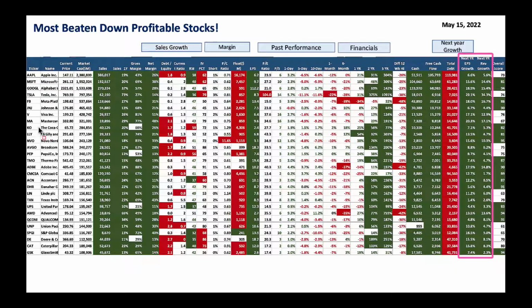And say no more here, we got Tesla. Tesla is even better than Google here. Look, these guys are supposed to be growing at a 29% clip when it comes to earnings and a 34% clip when it comes to revenue. That's why I like Tesla. I would be buying them on down days and go from there.